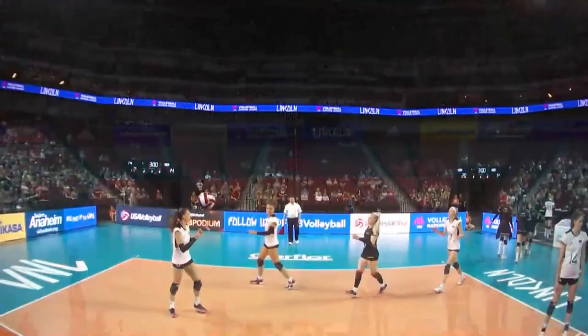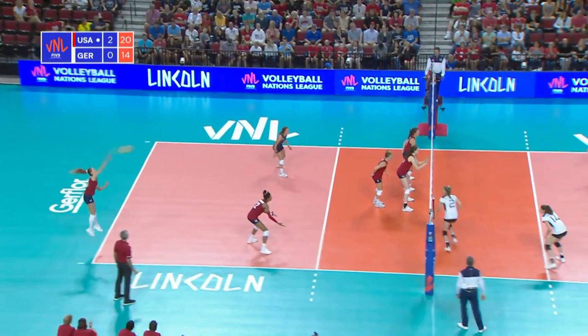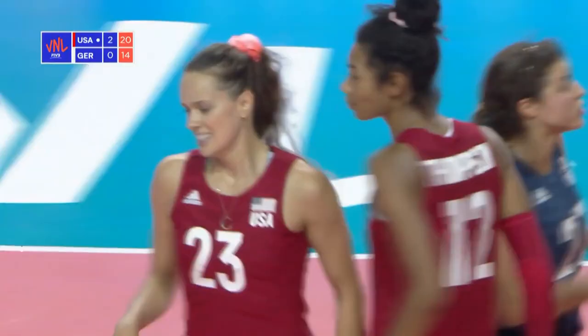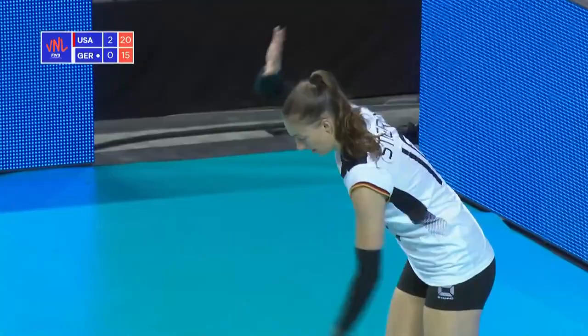Kozlowski has no intention of bringing any substitutes in. It's up to Barber and the rest of the team to play their way out of this situation if they can. Robinson with a rare mistake from the serving line, which just gives Germany a little bit of a let off. Robinson now 17 points in all.